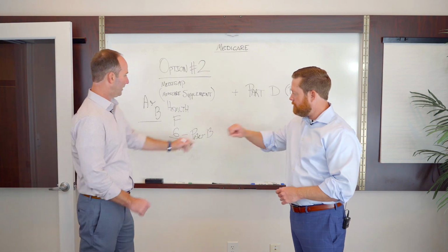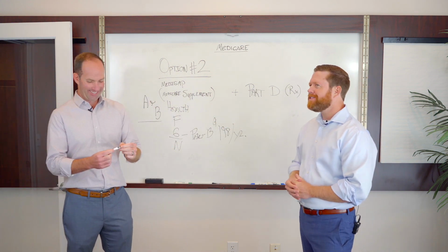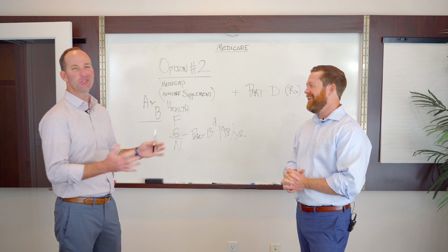And how much is that Part B deductible? $198 this year. It used to be lower. I think it was $162 at one point, then $185, and when I first started, it was $135. Ah, there we go. Yeah, so I like using round figures.